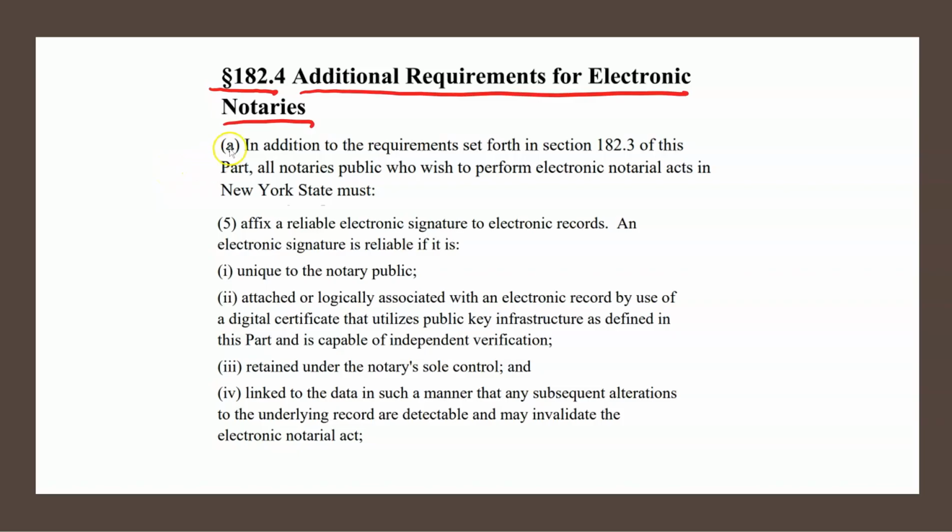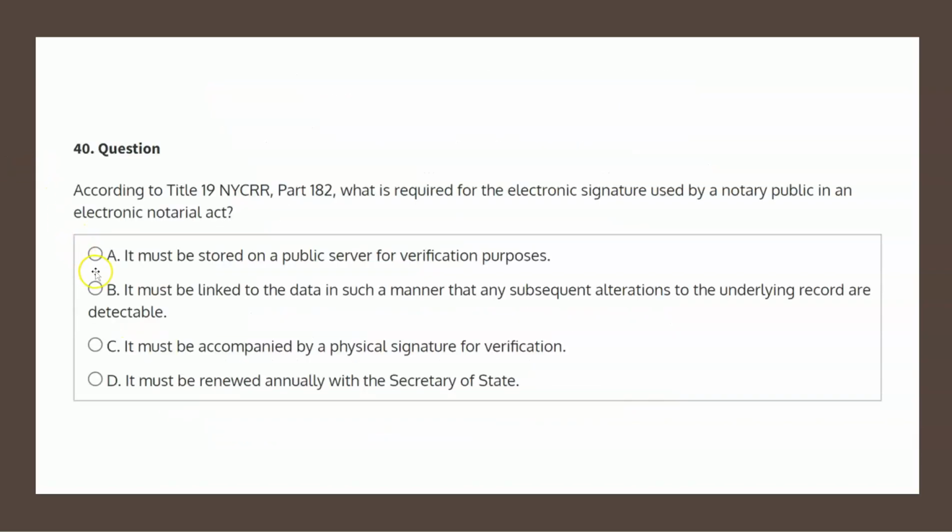If we look at subsection A, subsection 5, it states here that an electronic signature is reliable if it is, and if we go down to subsection IV, linked to the data in such a manner that any subsequent alterations to the underlying record are detectable, etc. Now, the policy behind this, incidentally, is to ensure the integrity and authenticity of the notarization such that it cannot be tampered with. So with this in mind, let's have a look at our 4 choices to determine our solution.